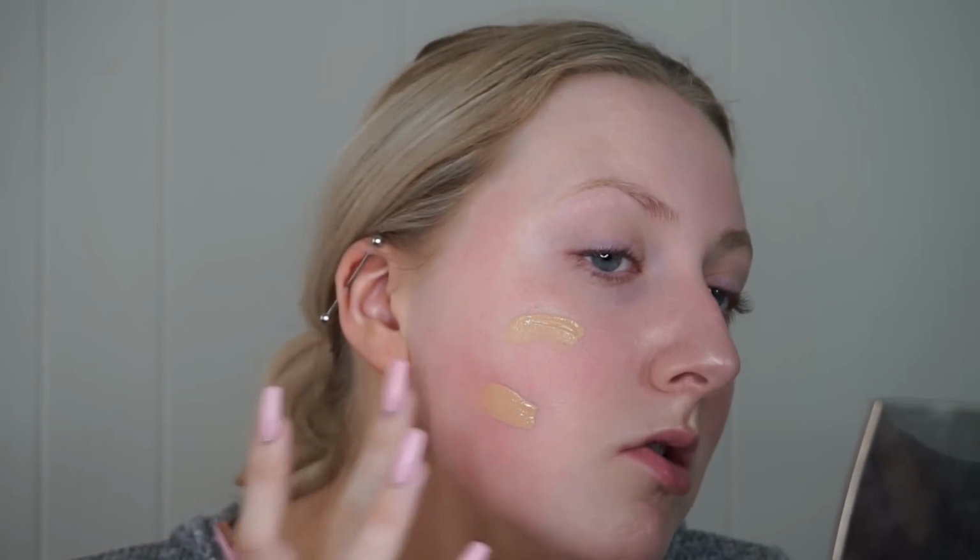So this, let me just grab a mirror so I can see if this will match. Alright, this looks like it might work. So I'm just taking whatever's on the back of this little brush that I use to mix it. I'm gonna apply it, and I'm gonna use a Sephora foundation brush. This is the number 56.